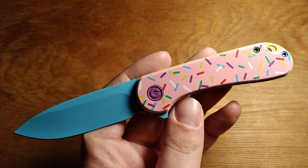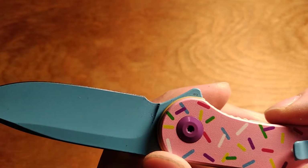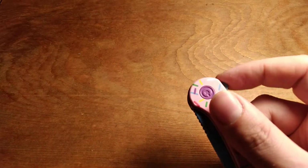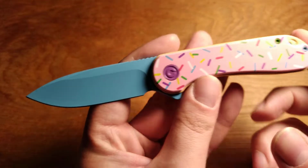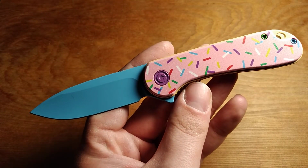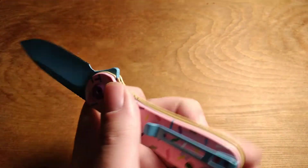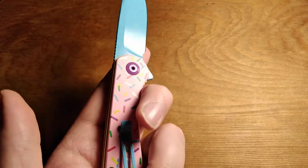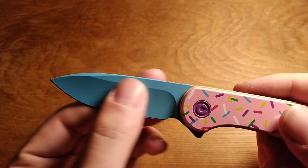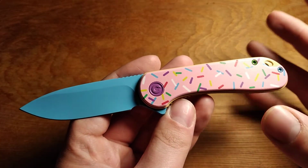But yeah, Civivi Elementum. I believe the steel is D2. Does it say somewhere? Yeah, it's D2. Really smooth flipper. This was a super popular knife a couple of years ago. I'm not sure how the popularity of the Elementum is now. I assume it's probably still pretty popular, but I'm not necessarily that involved with the modern folder world these days. I'm way more into traditional pocket knives than modern folders.